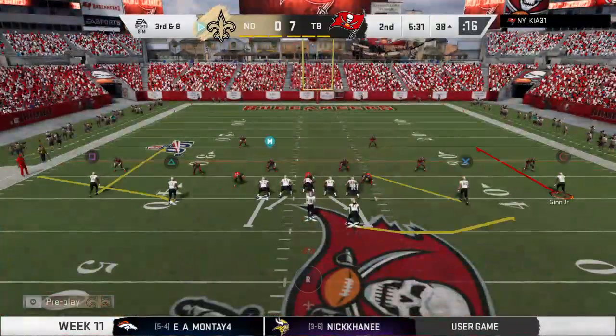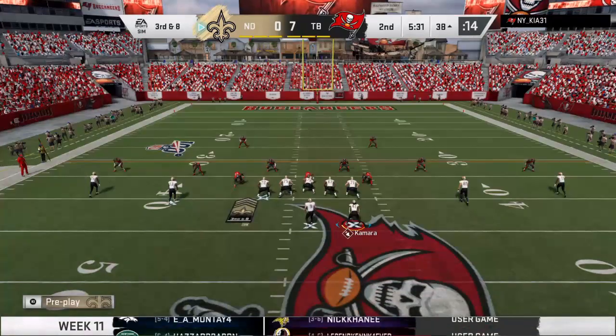Seventh play of the drive, forthcoming on 3rd and 8.